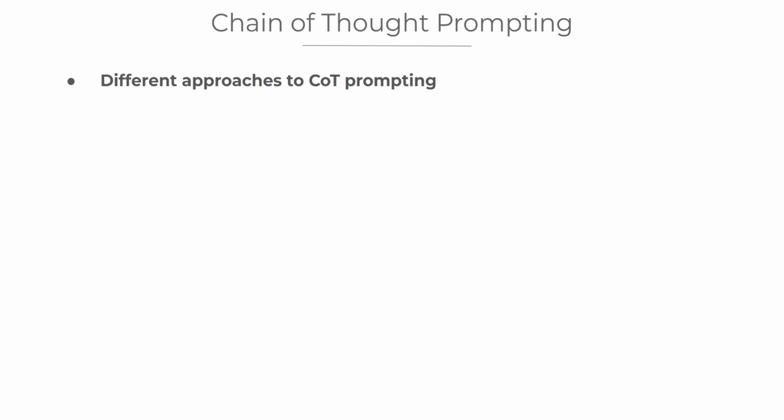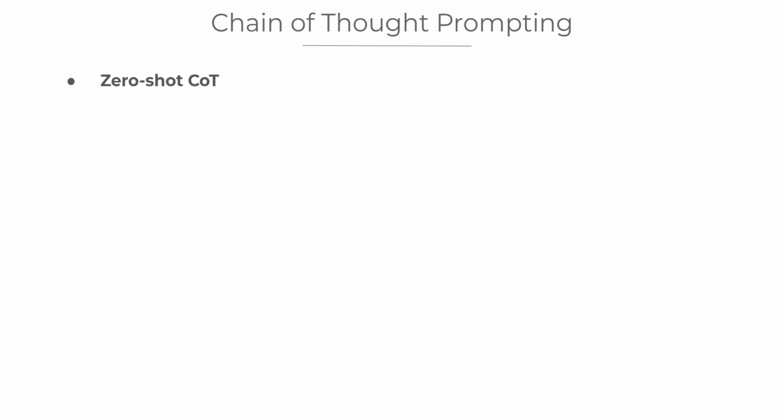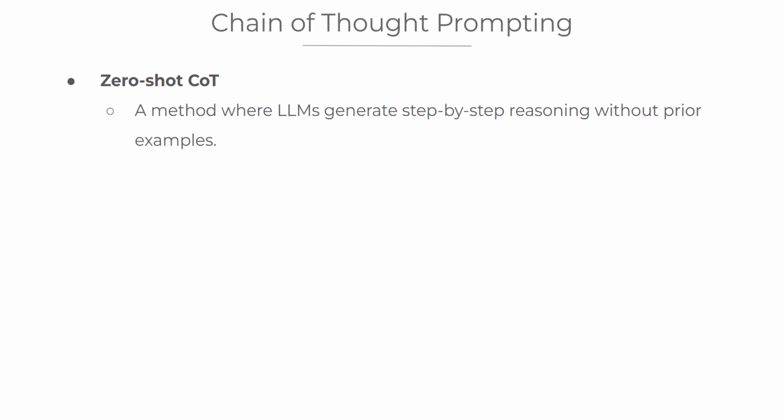There are 4 primary approaches. First one is zero-shot chain of thought prompting. Second one is manual chain of thought prompting. Third one is automatic chain of thought prompting. And the fourth one is multimodal chain of thought prompting. Each of these methods has unique strengths and applications. So let's start by exploring the first approach, which is zero-shot chain of thought prompting.